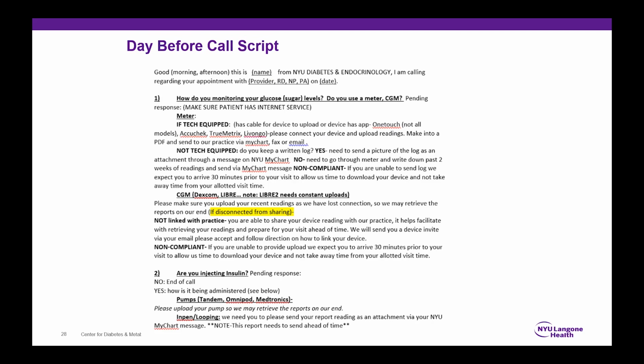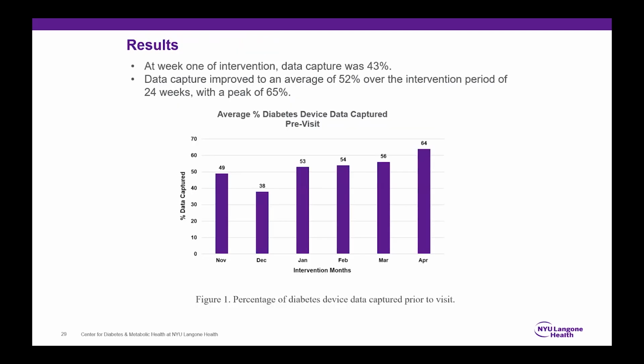And literally she'd have to ask, do you check your sugars? What do you use? And there are some steps. If you're using a meter, if you're tech equipped, if you're not tech equipped, these are the processes. And then if you have CGMs or some of these other devices, the process instructions are pretty laid out.